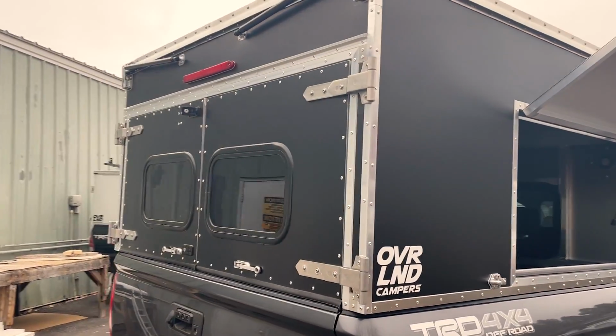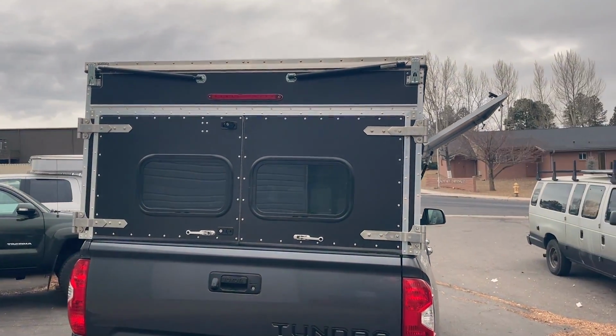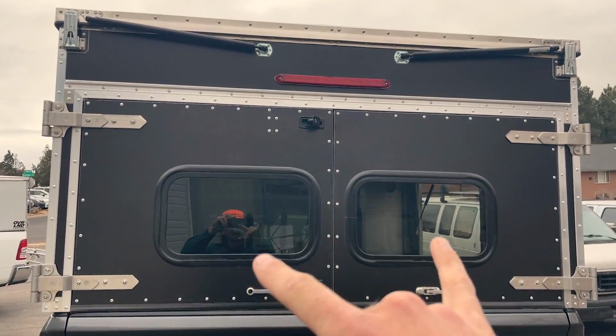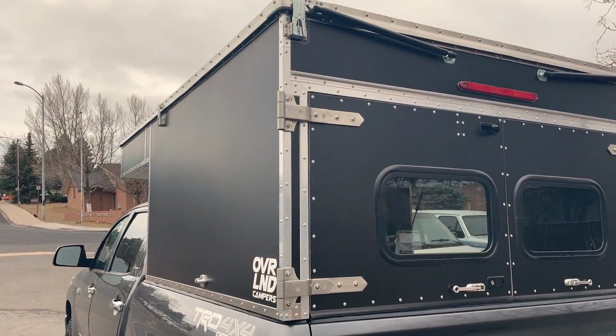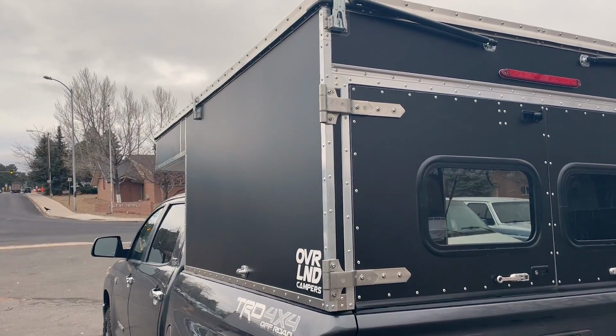Moving on to the back, barn doors. I always recommend barn doors. It's so nice to be able to stand on your tailgate and get these things fully out of the way. You can see he's got the windows on both of them to be able to look clean through the camper when driving. And then a solid wall on the driver's side for unlimited mounting options.